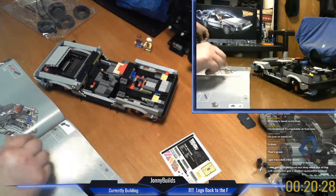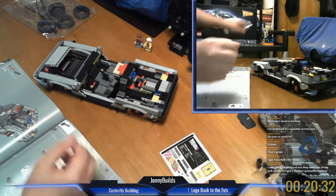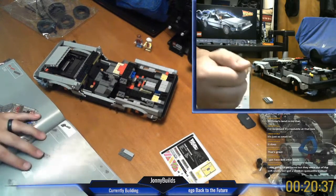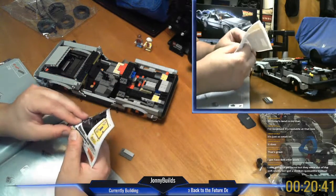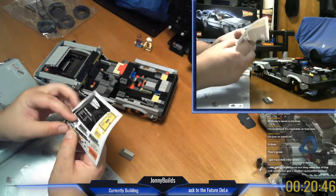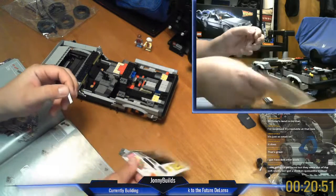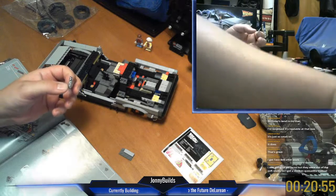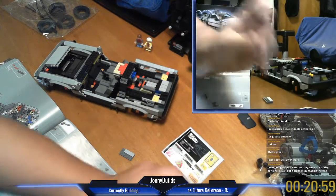Okay. Here we go. We are doing the dash, and of course now I got to do more decals. Ugh. Yuck. All right. So this is 8. So this is a tiny decal. So I'm going to use my little tool that my friend gave me.